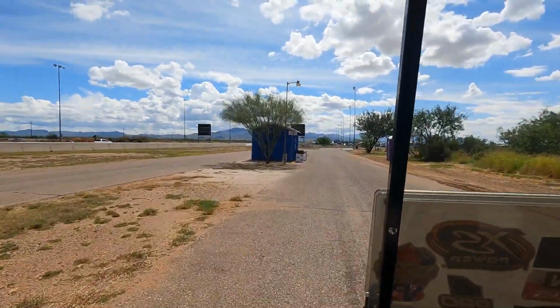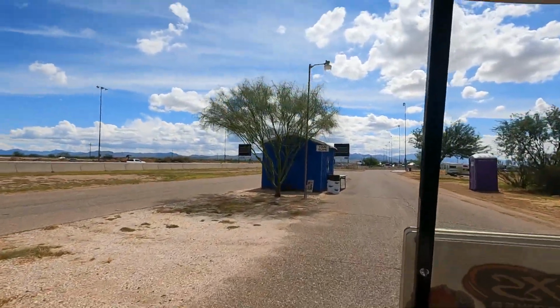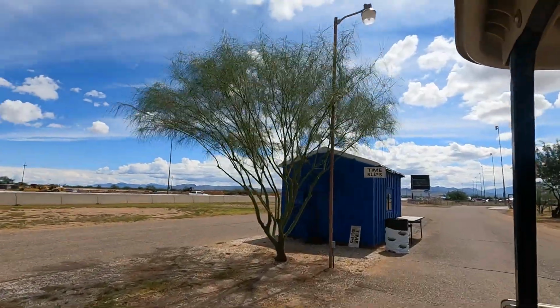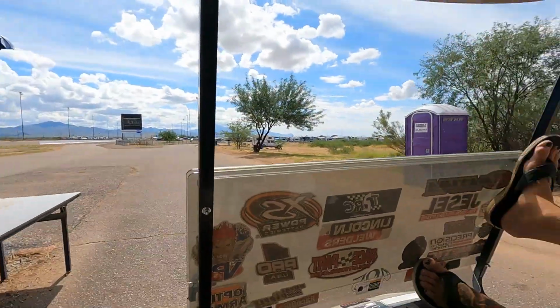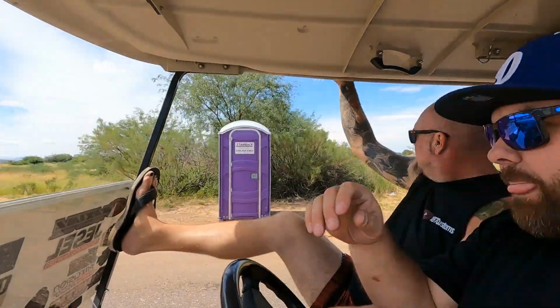What kind of tree is that? Why is it so green? I don't know. I don't know trees. If Jeremy was here, he would know what kind of tree this is. Huh, I've never seen a tree that green. Somebody stripped the bark off of it.